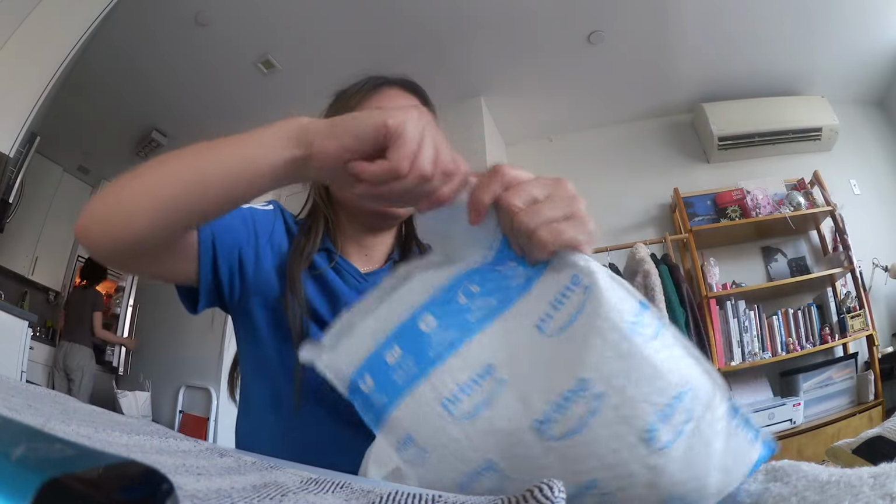Fancy spray bottle for my plants. It's good quality.